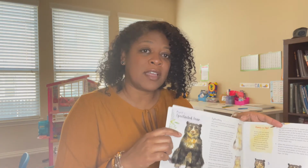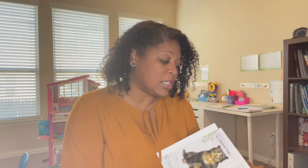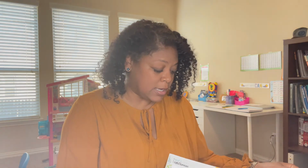But I'm really excited for her to kind of dive in. I love how it gives them specific instruction on how they're actually to paint. So I feel like it's really going to be giving her good lessons and tips that she should know as an artist when she's painting. And these are just some of the different things in here that she'll be doing.